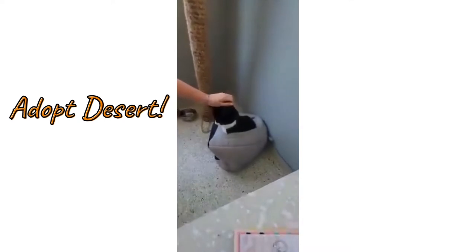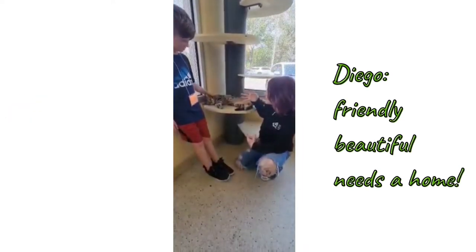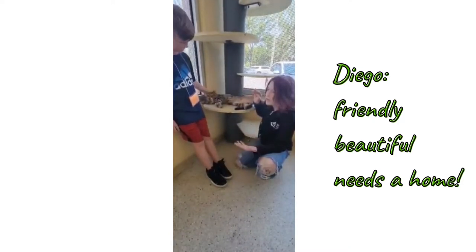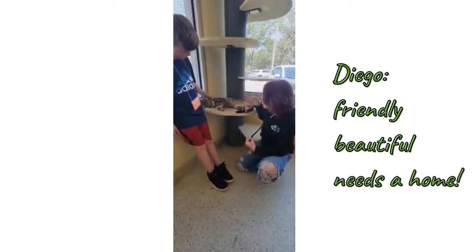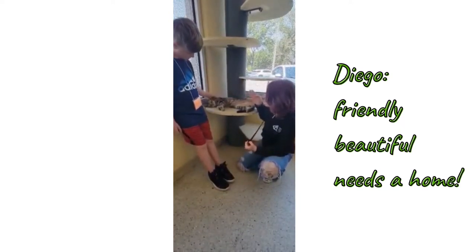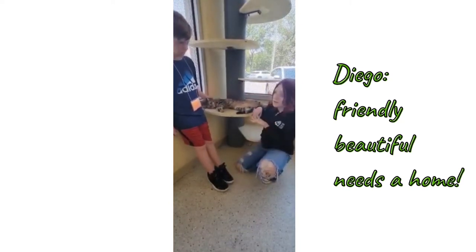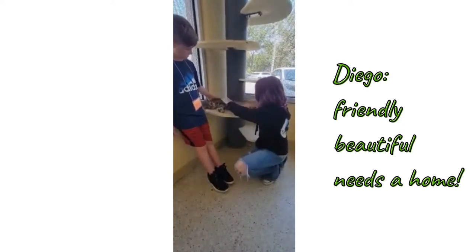Adopt Desert! Hello, this is my friend Diego. He's here at the JHS, and he's up for adoption. As you can see, he's loving this Florida weather, and he's having a very fun time out here on the patio. He's very friendly and very beautiful, and he needs a home. So, yeah, I recommend adopting this little kitty.